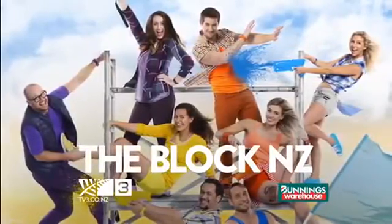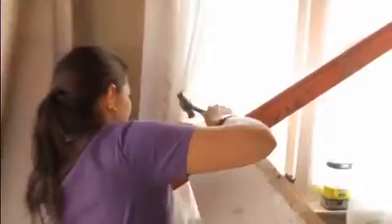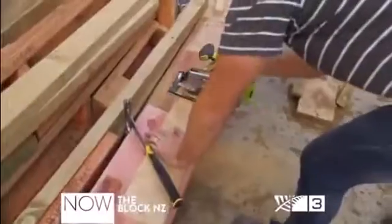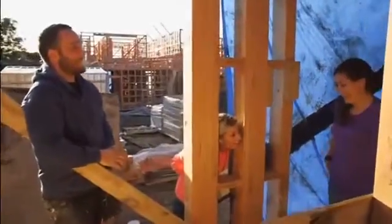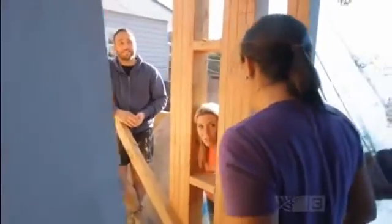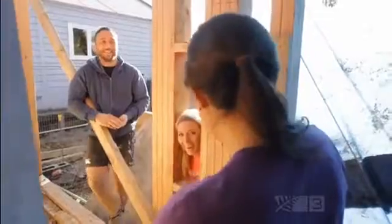It all starts now. The block teams are racing to beat the elements by building a waterproof shelter inside their roofless houses ahead of the first night on the block. Awesome. I see that you guys got a gas heater as well. You guys are going to be super hot. Yeah. This is going to feel like the islands. That's what we're trying to replicate here.